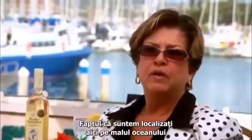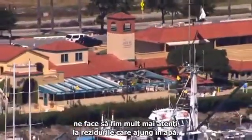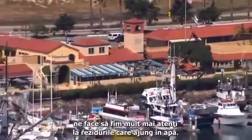Being located right here on the water, on the ocean, it makes us more aware too of all the debris and trash that goes into the ocean.